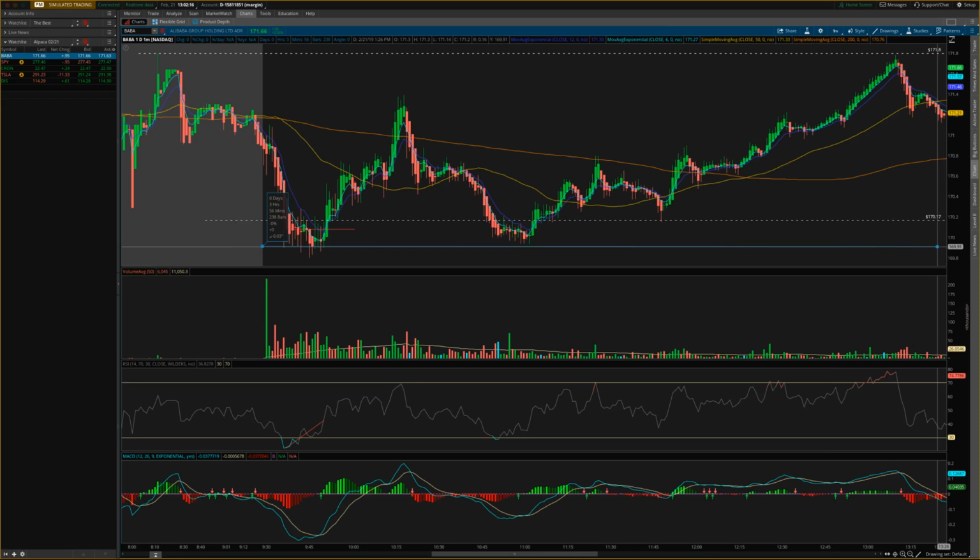Let me just make sure I have this right. Right there. See how the wick never touches the lowest closing point here? So what it's doing is it's sort of creating a higher low. As you guys can see here, it's creating a higher low. So that kind of gives me an idea now that the stock is going to reverse again, and it's going to shoot back through 170.17, which it did.